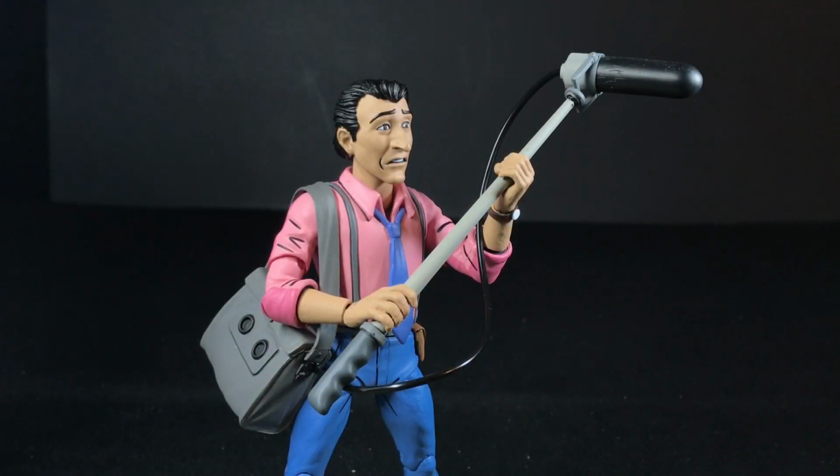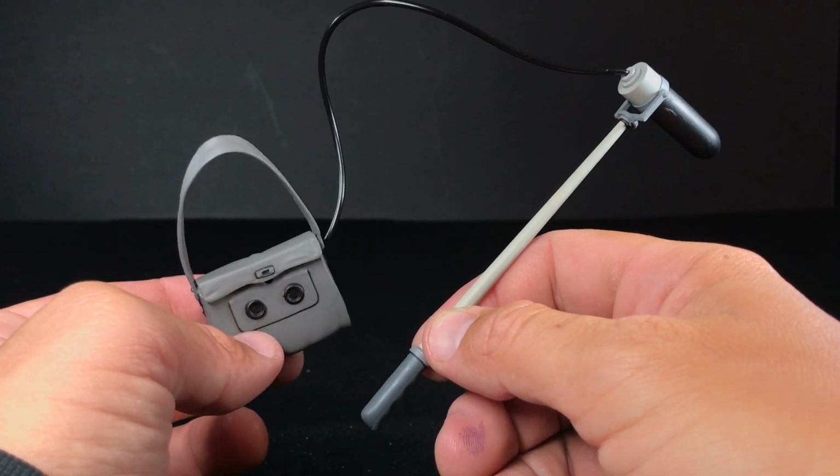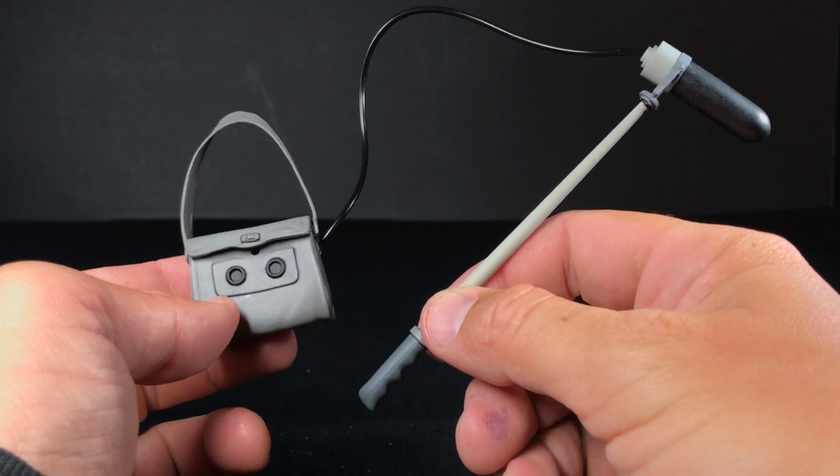Here is the boom mic. Now, I love getting these real-life objects just as much as I like getting the crazy, out-of-this-world scientific devices. I think this is a great accessory. I like this a lot. I really like how this thing is sort of a mixed materials kind of object, you know? It seems like they really gave this thing a lot of love.